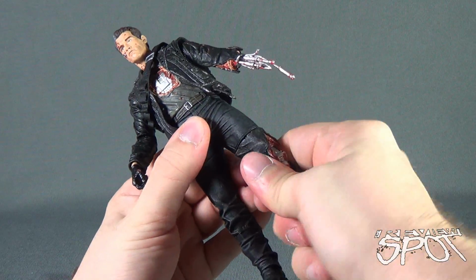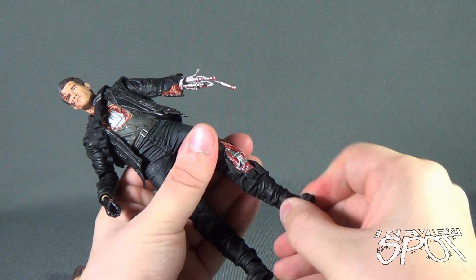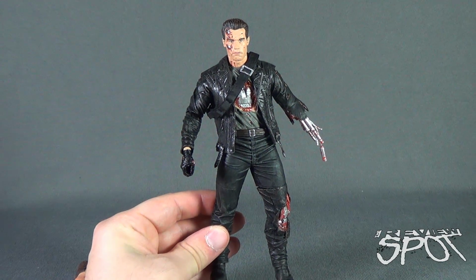He does have a leg-thigh articulation where you can bend at the knee, and he finally has a rotation in the foot. But this figure really could use some additional articulation.